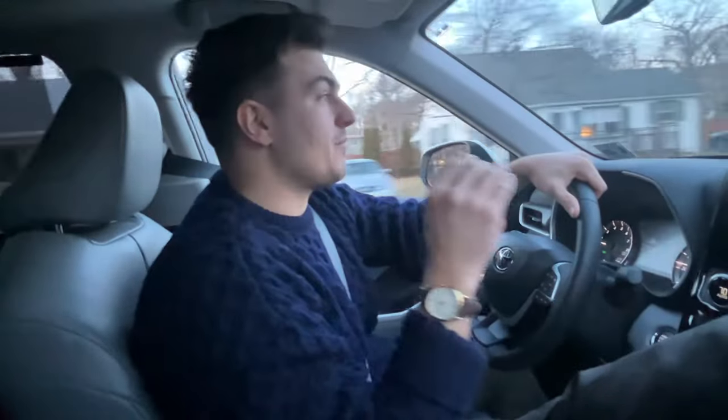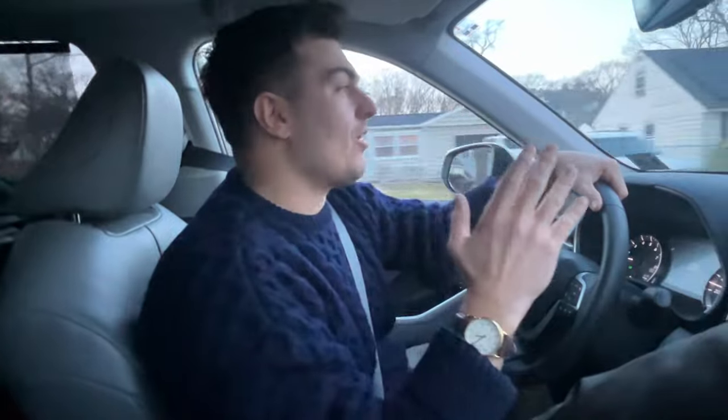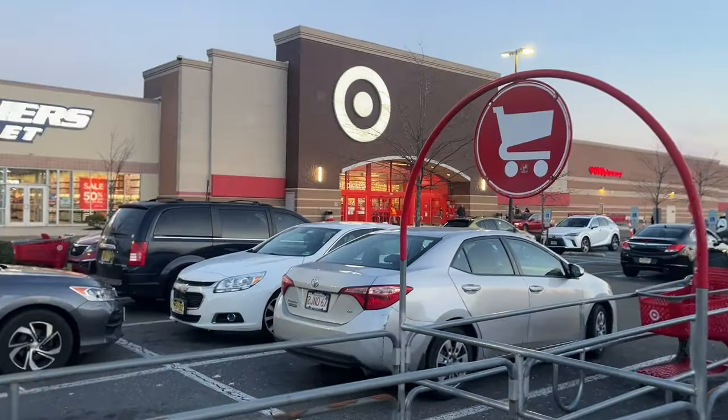So I saw on Instagram that Targets are getting this new Kaioken S.H. Figuarts Goku figure, and we're gonna hit up a Target anyway. I gotta pick up some other stuff. Let's go on a Figuarts Dragon Ball Z toy hunt to Target.